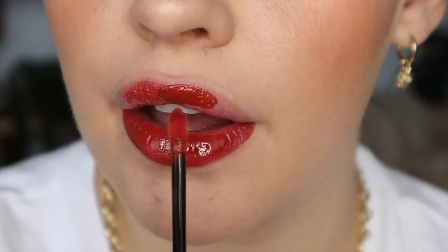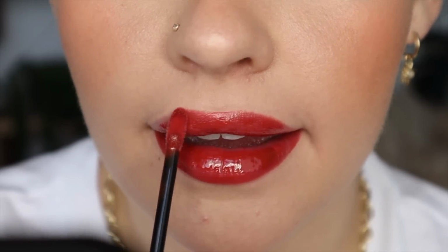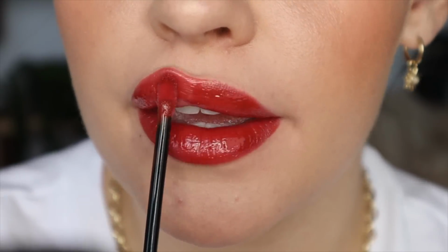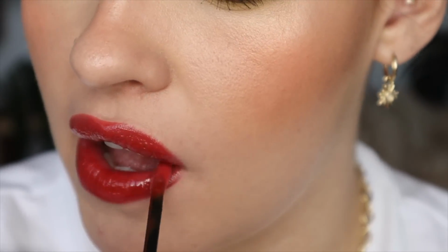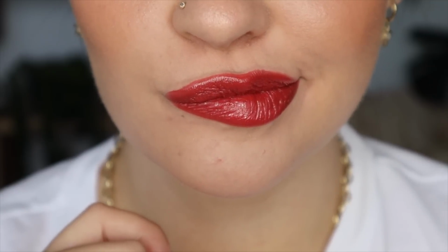Most of the times when you see lip oils, they're usually sheer and nice and glossy, but this one is high pigment and I love the way that they wear. And the applicator is really fun and unique too. It has a really nice angle so you can really get a nice precise application.